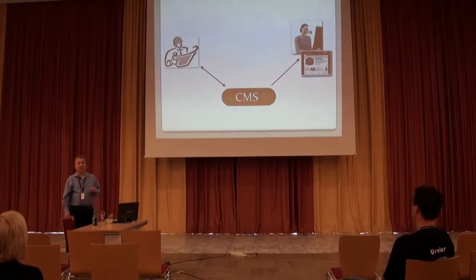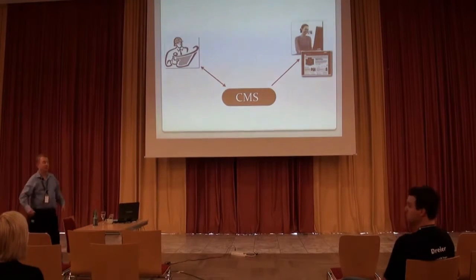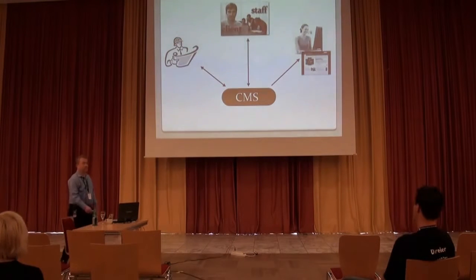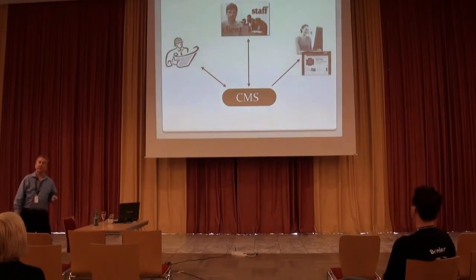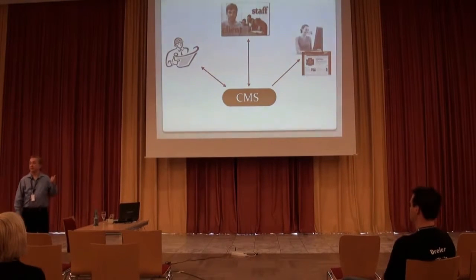We tend to look at any CMS, Joomla for instance, as just two different users. We have the people who develop the websites, build the websites ourselves, and then we have the people who visit the website. The CMS delivers the page to them. But we're forgetting a very important user, and that is our client, the one paying the bill, the one who commissioned the project because he or she or they have a particular business value that they see in this project.